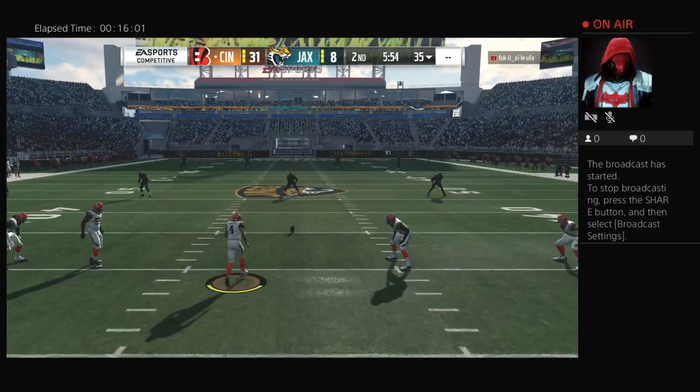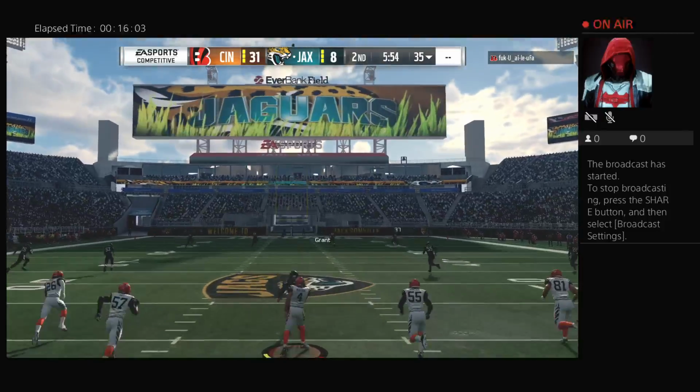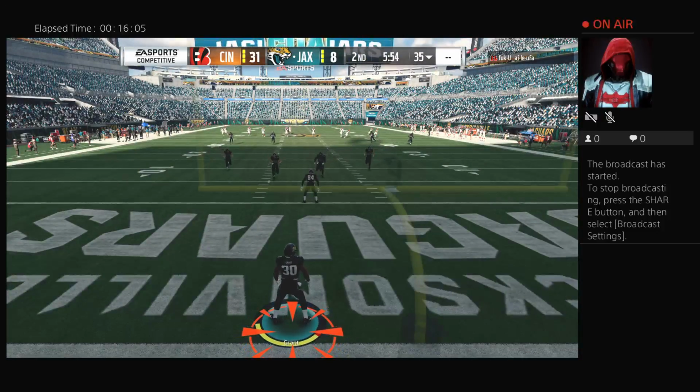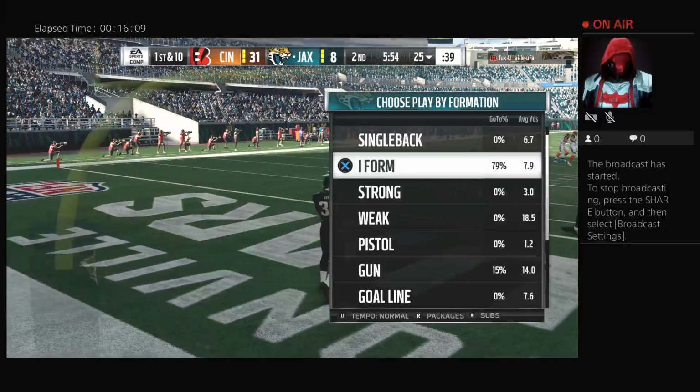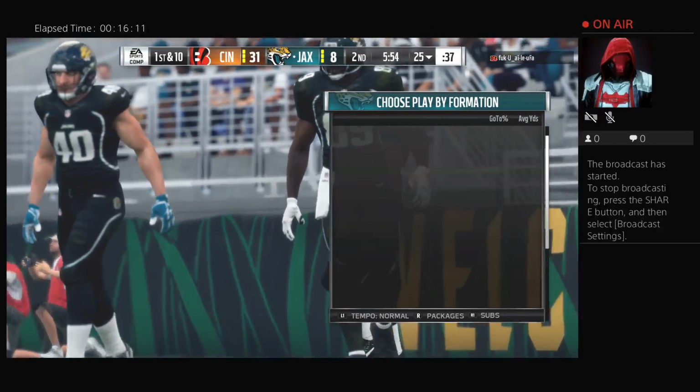Bullock out now to kick this one away. This will be fielded on the back line of the end zone. And now out come the Jags.